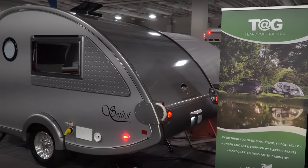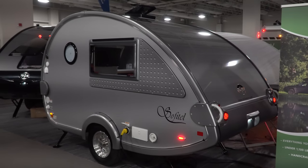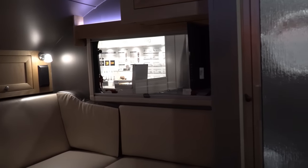We've really got to hand it to New Camp, for they managed to squeeze an inside kitchen and a full wet bath with shower into this tiny and lightweight Tab 320 S-Lite teardrop trailer.